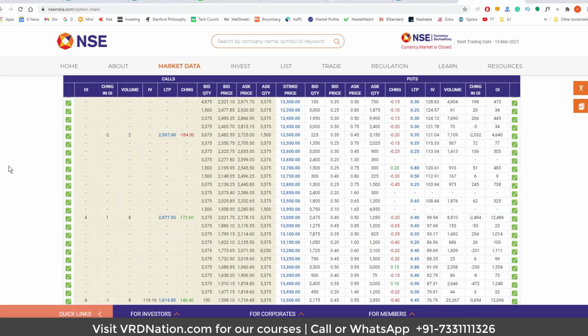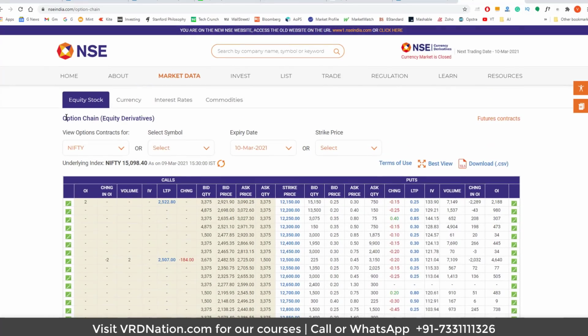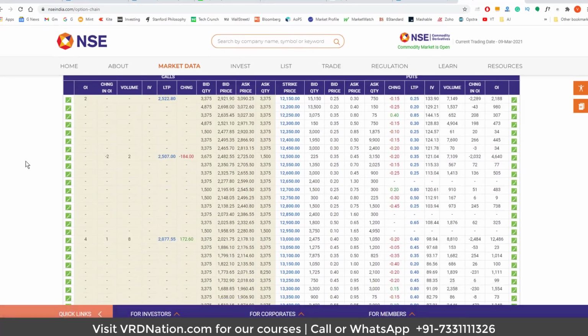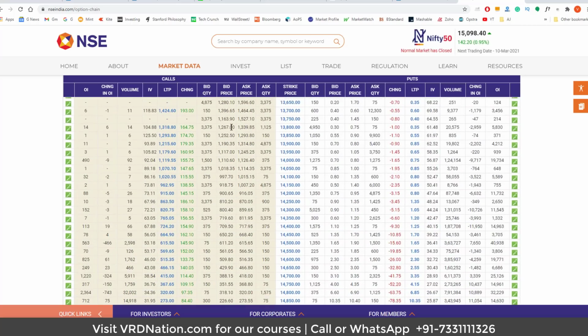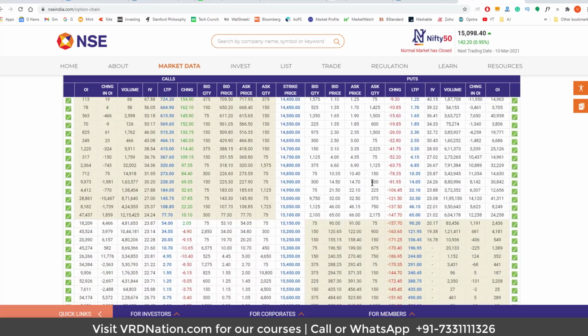Well, let me show you. All right, so take a look at this. This is what a lot of you are aware of. This is called the option chain. And basically what this is telling us is that there are people who have bought these tickets for hitting a jackpot, right? And these are all the tickets that were sold by big institutions.